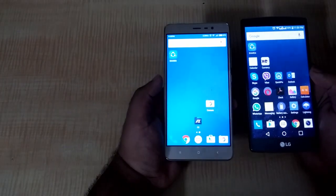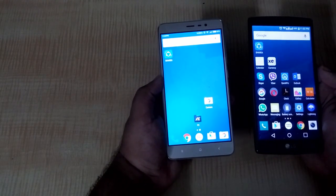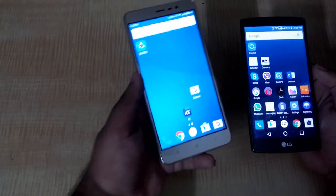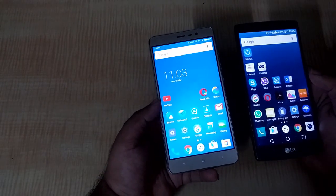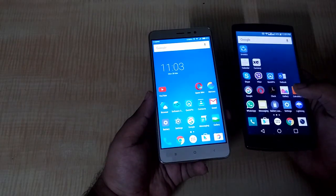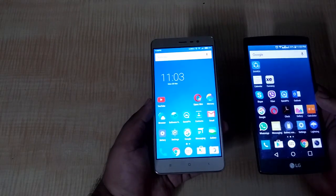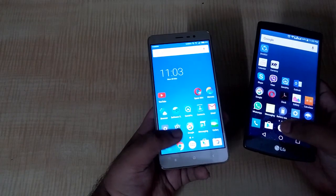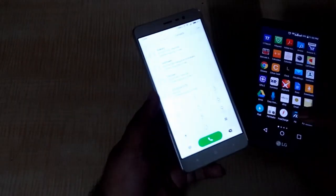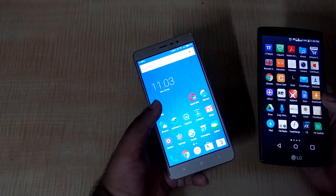So overall, when you consider the value for money proposition, the Redmi Note 3 is definitely the leader in terms of CPU performance. But when it comes to real-world UI smoothness, the Redmi Note 3, despite having a weaker processor, is still faster and smoother than the LG G4. Something which can be put down to the better UI optimization done by Xiaomi in MIUI versus the bloatware crammed by LG in UX 4.0 on the G4.